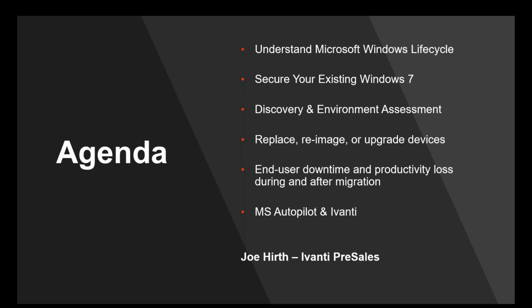We're going to move into securing your existing Windows 7. There are many reasons why you might actually need to keep Windows 7 or part of your environment on Windows 7. We're then going to talk about the discovery and environment assessment, so making sure that you're actually ready and selecting the correct devices for migration. We're then going to talk about replacing, reimaging, or upgrading those devices.